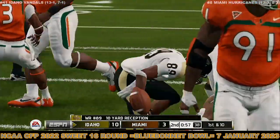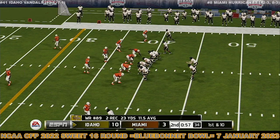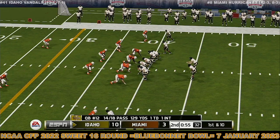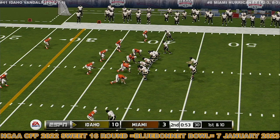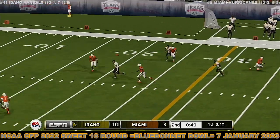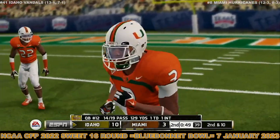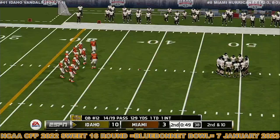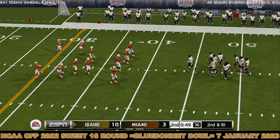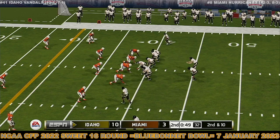Around the 39-yard line. Throws to the tight end, and that ball's incomplete. The ball just sailed on him, and he knows it. He'll get it next time. Second down and 10 to go. Ball on the 39. Idaho is up by a touchdown.